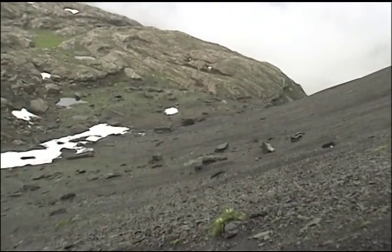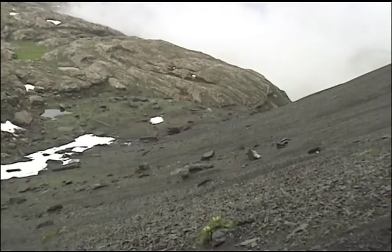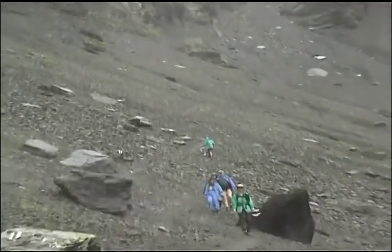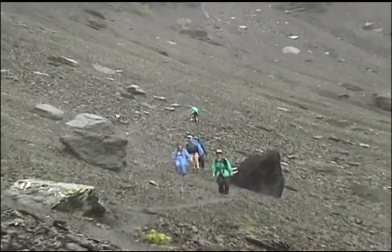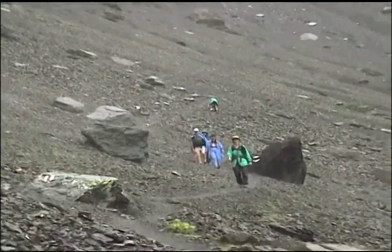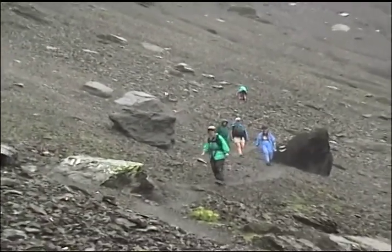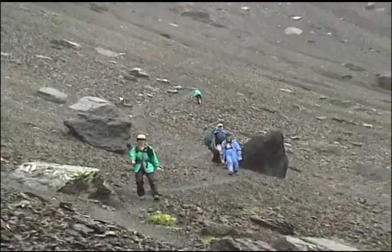Still have quite a ways to go. But we'll get there. Take our time, it's raining though. That's where we came down from. So everybody is now looking a lot happier. We're over the hard part. The weather's pretty incredible in here. One minute it's foggy and you can't see in front of you. The next minute, it's clear with a little tiny bit of drizzle.